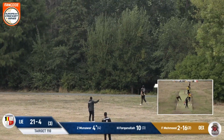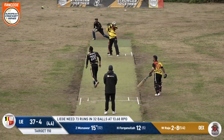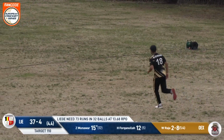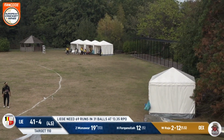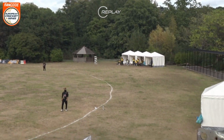This is going to be hooked. It's going to be hooked for 6. Well, case in point, the change hasn't worked well. This is in the air, and it's hit pretty well, and it's going to be 1 bounce 4. Well, pitch is up, and this one is going a long, long, long way. Maximo! And, well, let's just say, this sounded like a gun going off.